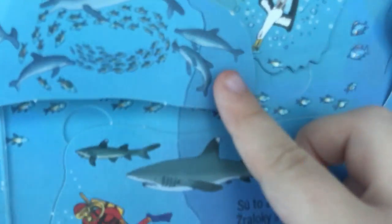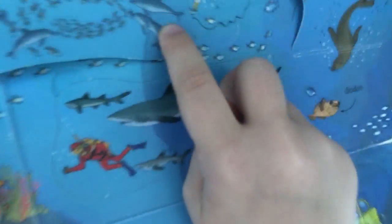Looks like a pod of dolphins was swimming past, but they found food. So they stop to take a snack. Imagine if you were taking a snack. That would be hungry.